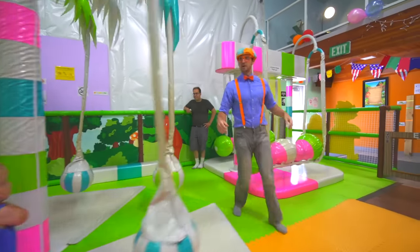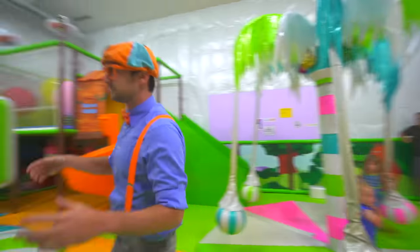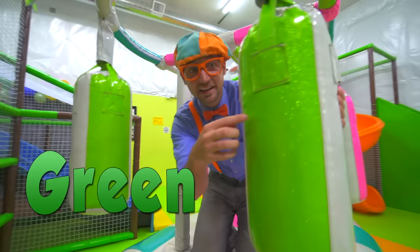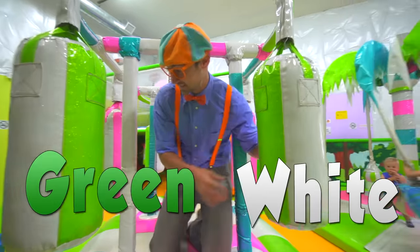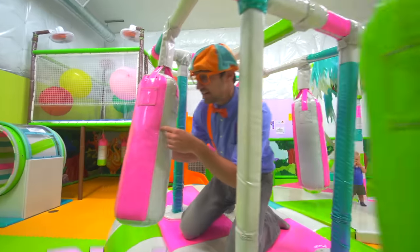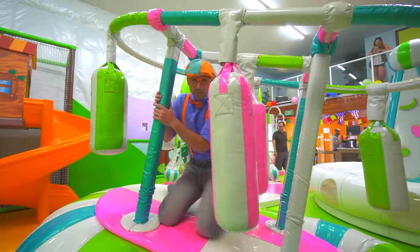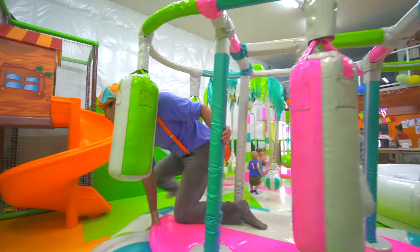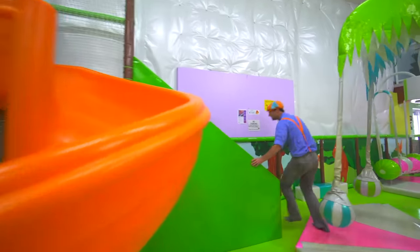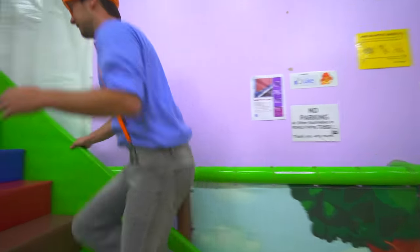Okay. What's this over here? Wow. These are green and white. And these ones over here are pink and white. Oh, look up here. Whoa. There's floating balloons up here.